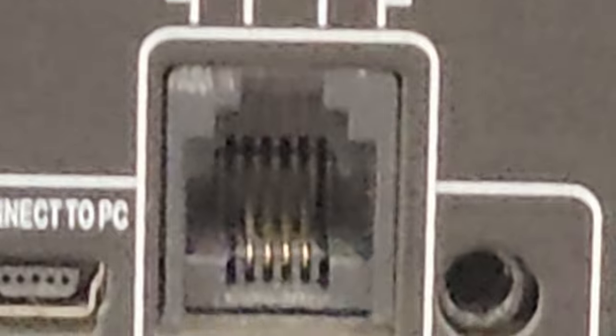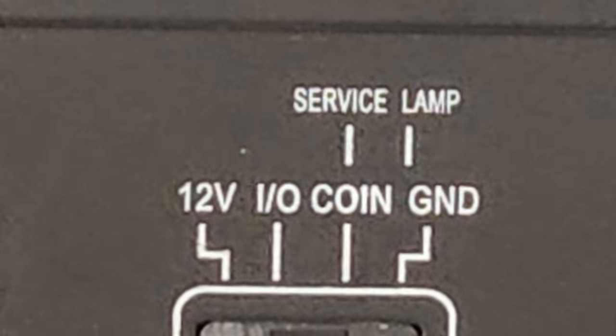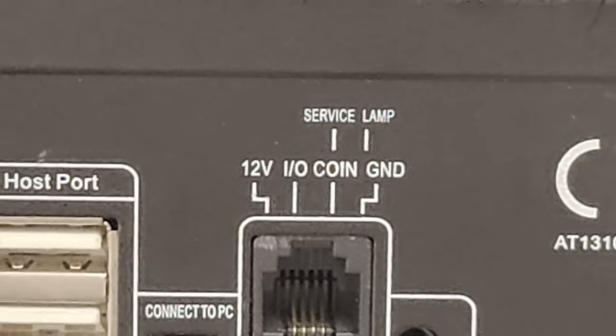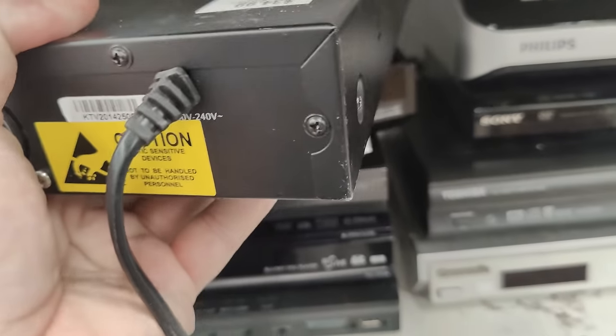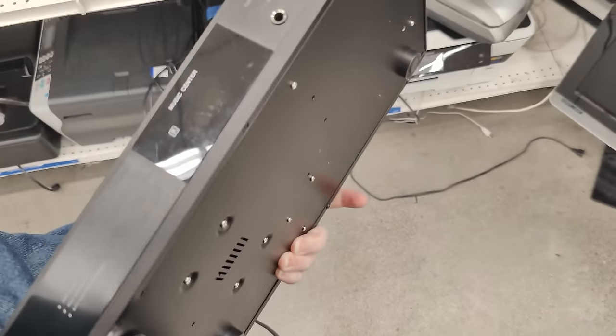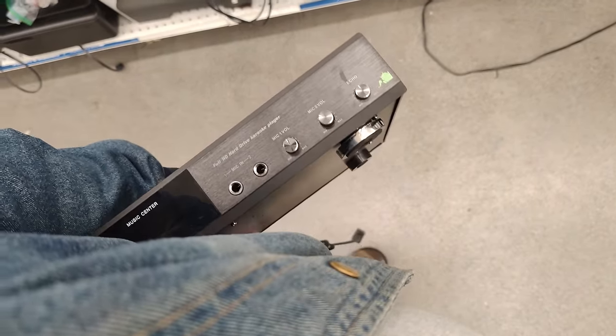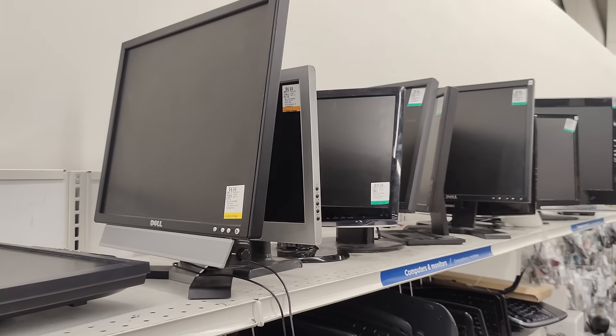Huh? You can hook up a coin acceptor to this thing? Service? Land? Yeah, this thing is meant to be built into like an arcade setup. You're supposed to build like a karaoke bar around this. And it's only $35. Oh, that's coming home with me. New friend acquired. Now, much like the television situation, if you need a monitor up here, we're set to jet there too.